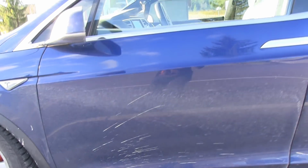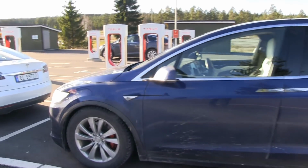Oh man, but anyway, the sun is over there, okay. It's very windy, so I'm gonna go inside, grab some food, and chill for a bit. The car is charging at 110 kilowatt, so I need some extra juice, because I had to deliver something in Bærum. That's a little bit far outside of Oslo.